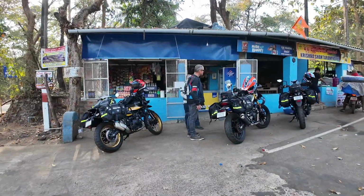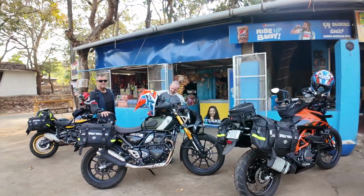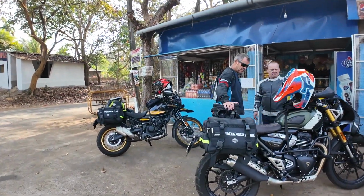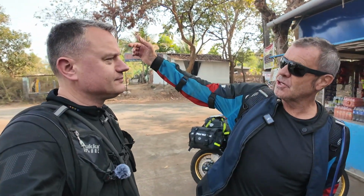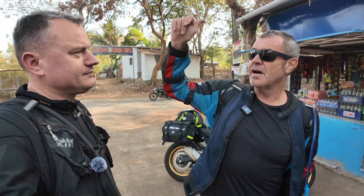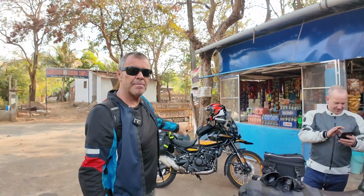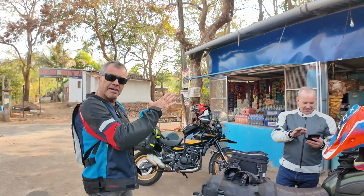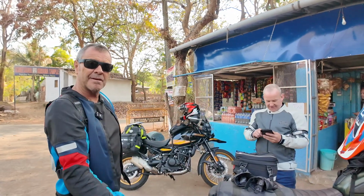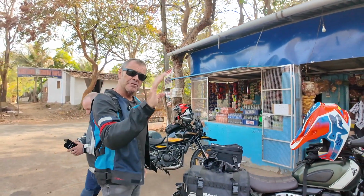So right, we've just stopped for the first chai stop, and these bikes have been performing well. We haven't been hanging around at all. We've done about 115 kilometres. We've come down the coast to Karwar, and now we're heading in an easterly direction. Go up here, turn left, cross the dam, and then run alongside the river, and then turn right again over a hanging bridge, Shivapura hanging bridge. So we're going to traverse the river a few times today, but absolutely beautiful.